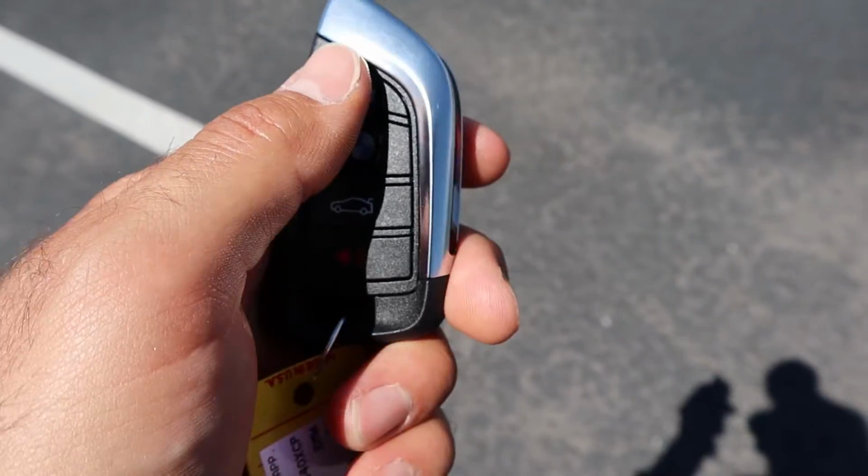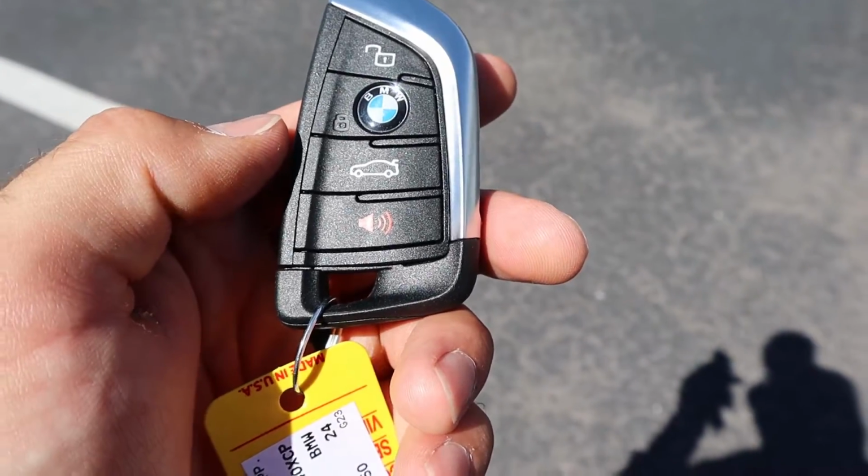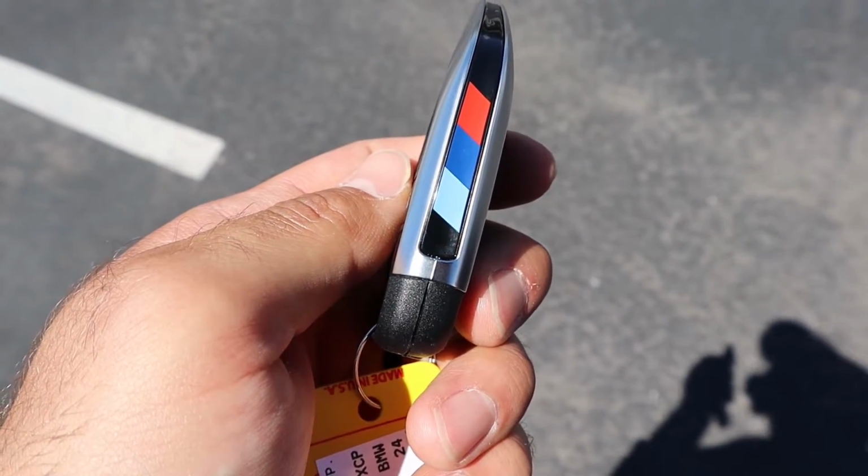Now taking a look at the key fob, we have our unlock function or lock function, the opening here for the trunk, and then the M colors on the side as well.